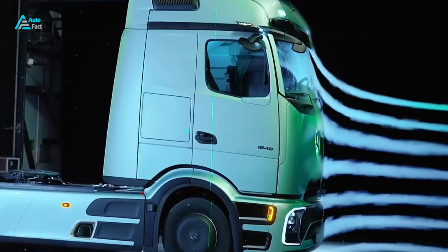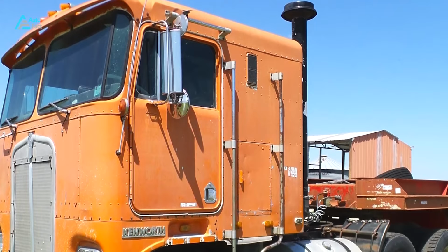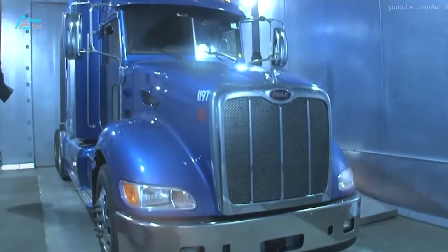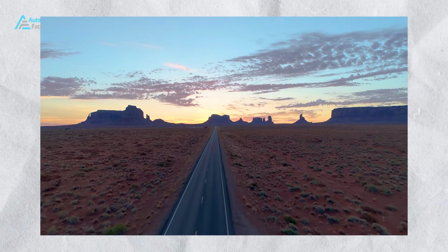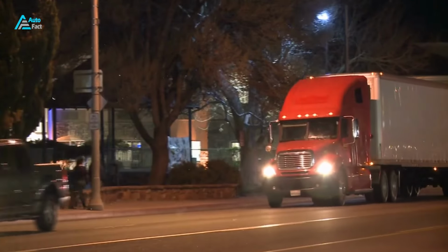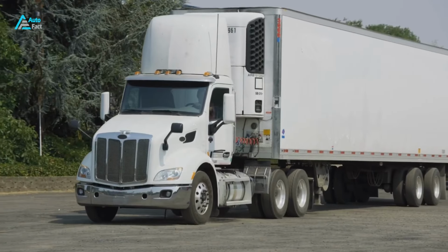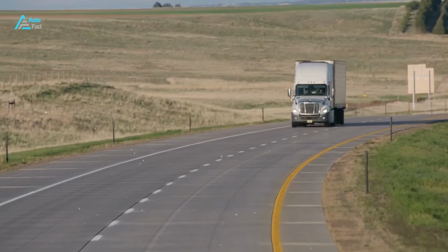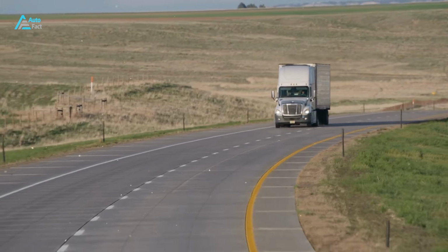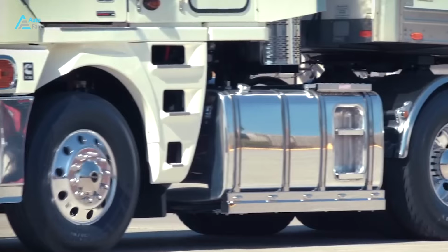Fuel economy and aerodynamics. A lot of people think cab-overs are more fuel efficient, but in real-world U.S. conditions, that's not the case. Long highways, consistent cruising speeds, and modern aerodynamic hood designs have made conventional trucks just as efficient, sometimes even better on fuel economy. When that efficiency advantage disappeared, so did the last real argument for the cab-over.